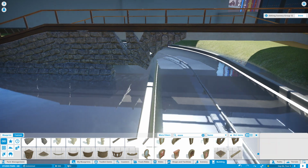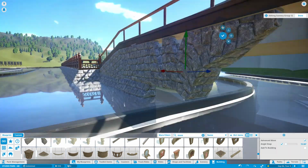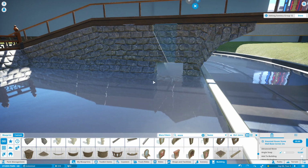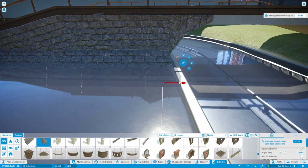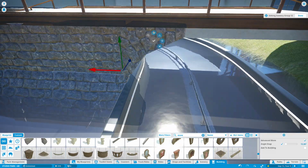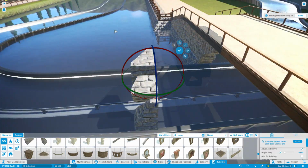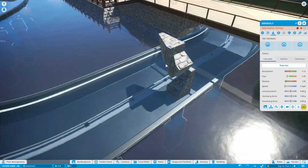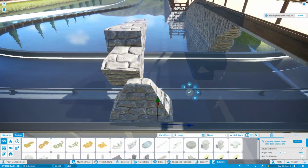That's what we're going to be doing for a good chunk of time here. We're just going to be working on this wall, and it will surround this whole area. The one thing it won't surround is the left side, if you're looking towards the parking lot, the left side of this pond is not going to be covered.